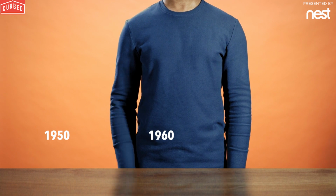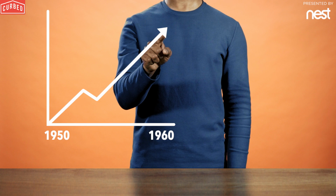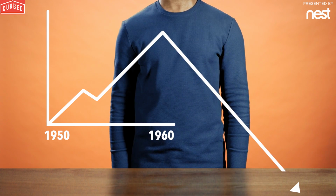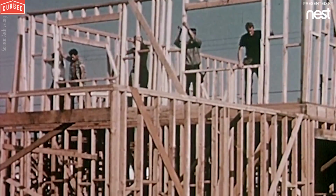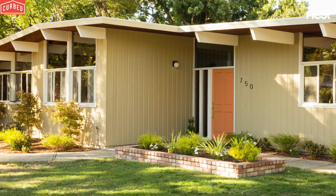The ranch house's golden age extended from the 1950s through the 1960s. By the 1970s, its popularity plummeted, and it was regarded as boring. Buyers wanted more space, so developers built bigger and taller, effectively sunsetting the ranch. Today, however, realtors report a ranch house comeback.